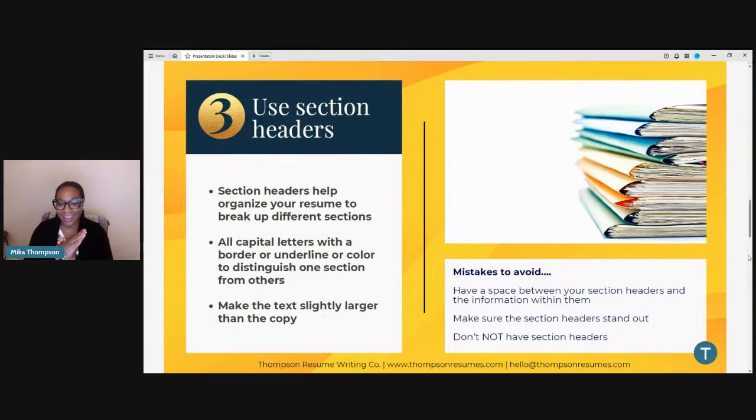And then lastly, do not leave out section headers. I see people do that all the time, where they just write everything out and they don't really specify which section is which. And it's not a terrible thing, but again, think of the recruiter's reading experience. I would like to know when I'm looking at someone's experience, their skills, their education. While you think that it may be implied, sometimes, especially on smaller screens, it's not exactly as clear as you would think.